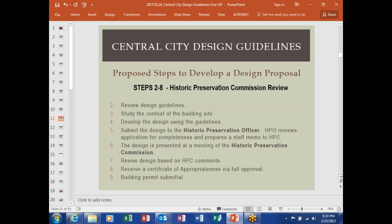And then there's full-blown HPC review, which is essentially still the same as it always was, where they submit an application to the HPO. The HPO reviews it and writes a staff memo. It goes to HPC, and so on and so forth. So you know how that process works. That process doesn't really change. It's just that fewer kinds of applications are going to go through that process.